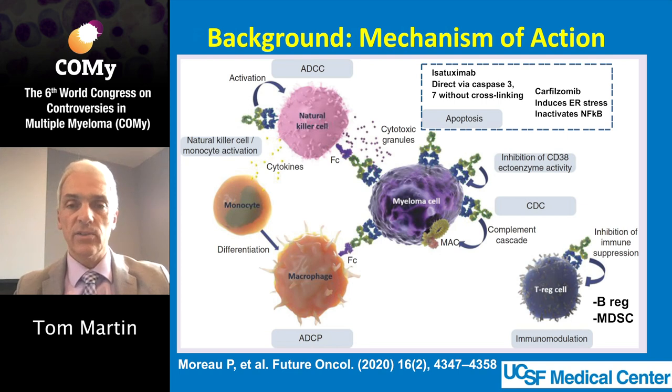What we focused on in this study was that isatuximab can induce apoptosis without cross-linking, and that perhaps this would be at least additive effects when combined with a proteasome inhibitor, carfilzomib. We know carfilzomib can induce ER stress and also downstream effects of inactivation of NF-kappa-B that causes apoptosis. So we're hoping that those, again, would be either additive or potentially synergistic.